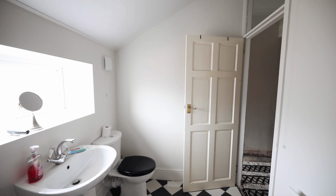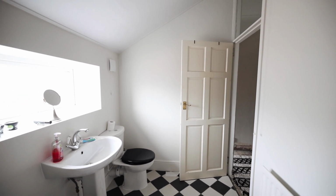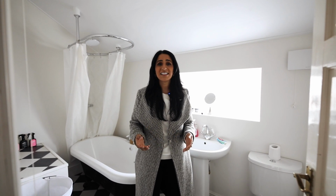So fantastic. I'm sure you'll agree that Nicola's renovations are amazing and just goes to show really what you can do with an older property compared to, say, a new build. This house is 123 years old. Nicola bought the house in July 2022. 8 months later, we're now in March 23, and she's made so much progress. She does hope to have the whole journey completed by the end of the year, and we're going to follow along and see how she does.